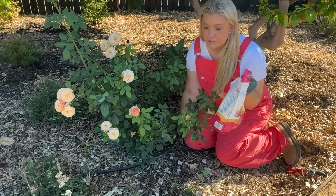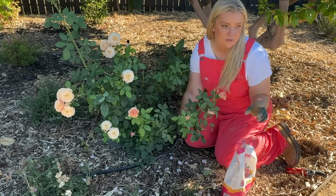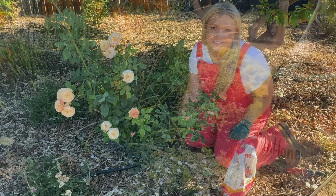So I'm going to be using Rose Tone for all my roses, and then I'll use Plant Tone for pretty much everything else.